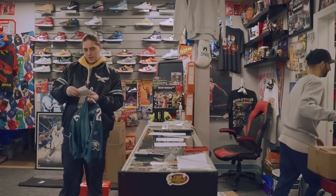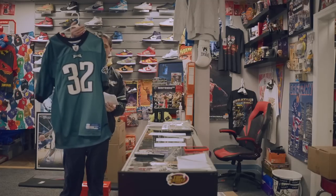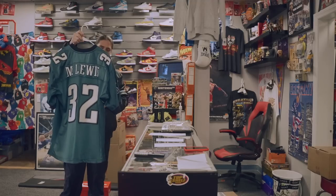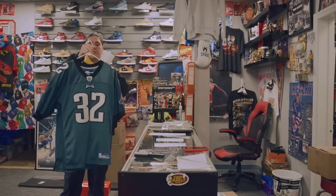All right, real quick, a lot of stuff going out. But of course, we got this beautiful Michael Lewis authentic Eagles jersey. A lot of Eagles stuff has been selling recently. You know, it feels good. I had this crazy collection of Eagles jerseys that I keep for myself, but I definitely had a couple of them on the eBay store.